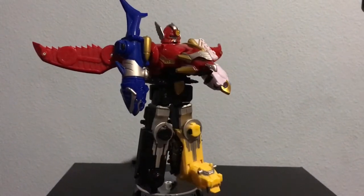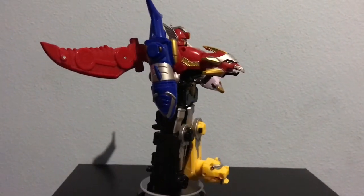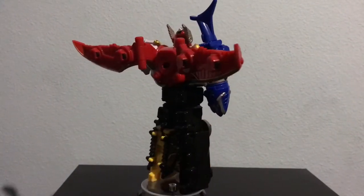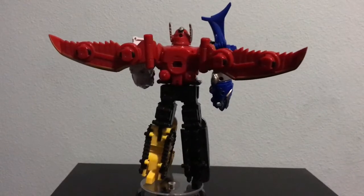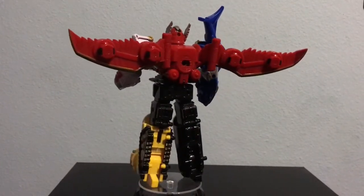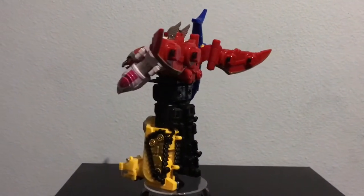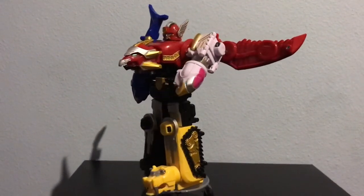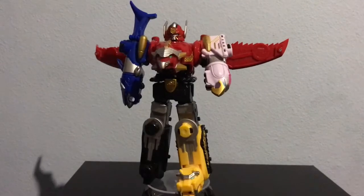Getting a Megazord of any kind for 25 cents is hard to pass up. And this one, in all honesty, is a really cool Megazord. It's not as big as some of the other ones from past Power Rangers, but this one is actually still pretty cool. And again, for 25 cents, could not pass it up.